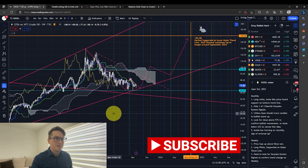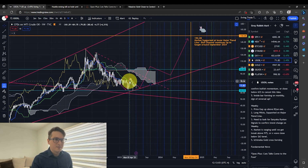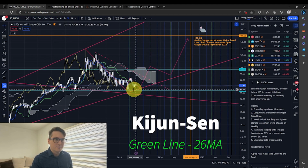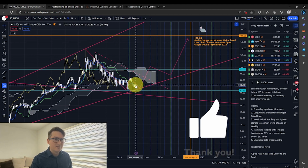Okay guys, this is a look at the weekly chart for US oil, and you can see that recently we had this price gap up above the Kijun-sen. We have long wicks here that are touching the support line. And we need to look for the Sanyoku Kyoten signals to confirm a trend change on the weekly chart. And so it looks like we're about to get a gold cross here, an Ichimoku gold cross.